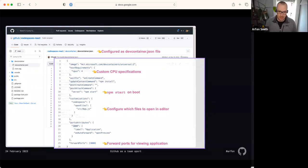This is a fairly basic example. Again, it's in a dev container .json file. You say how many CPUs you want. It's based on an image coming from the Microsoft registry. And then there's a whole bunch of pre-configured variables. Like post attach: once the machine is up and running and attached, this Codespace will actually run npm start when it boots. In the IDE, if it's on the web, it will open app.js by default. And we can see that we're forwarding port 3000, making that available.